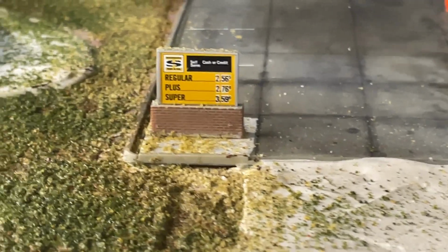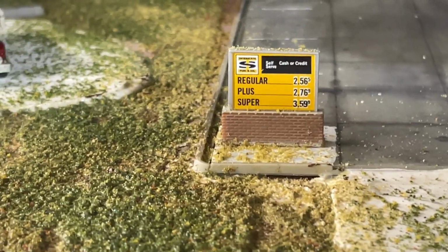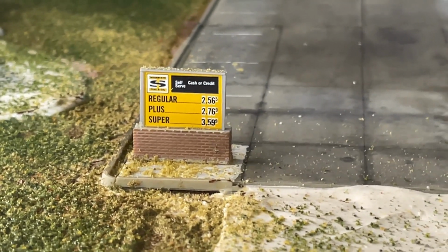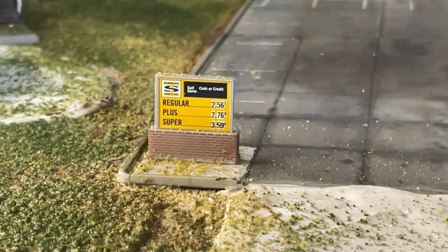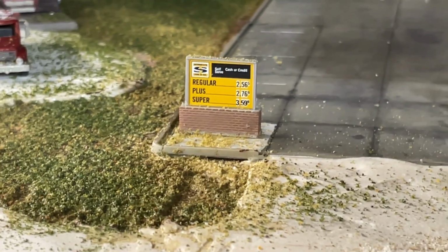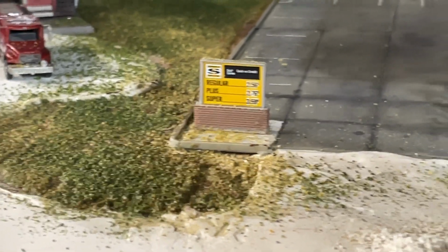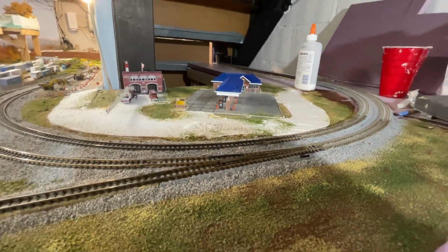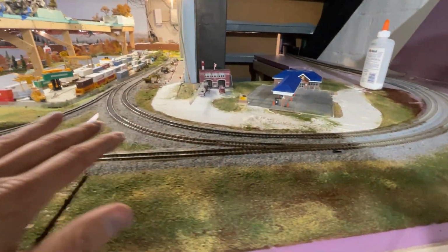And, obviously we don't have a Democrat in office, at least not here in Allegheny, because we are a little bit cheaper on the gas.